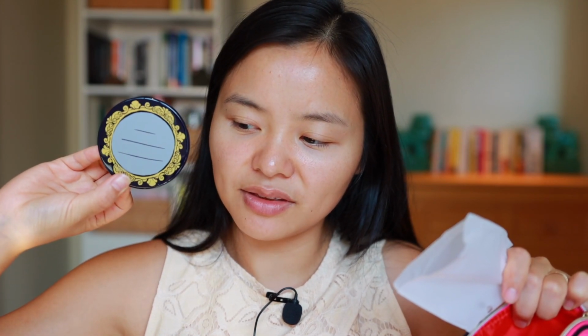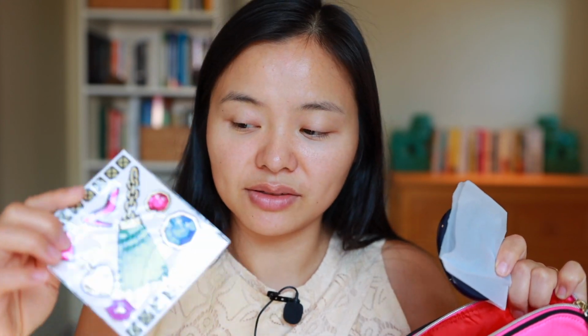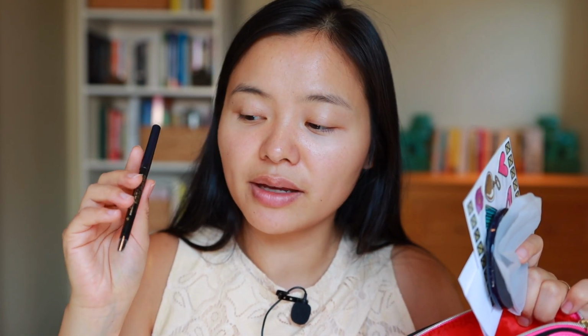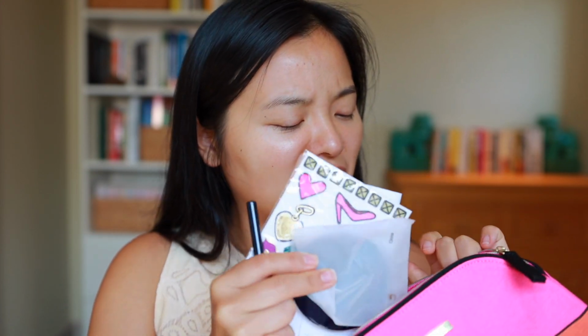And then let's see, what is this? Okay, so is this a luggage tag or something? So we have this thing over here. And then we have some stickers. And then we have this Double Wear Infinite Waterproof Eyeliner in Coal Noir. Okay, I can use an eyeliner at least. All right, so this was not necessarily that worth it to spend any extra money, but I guess it's fine as a freebie.